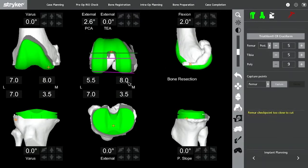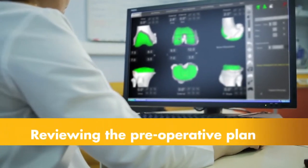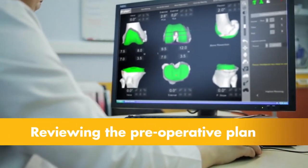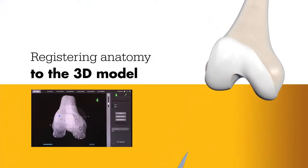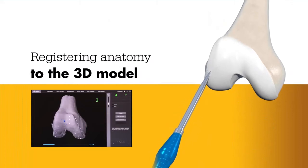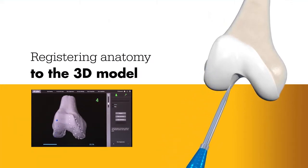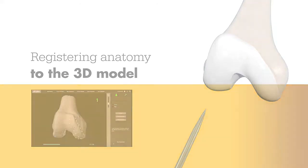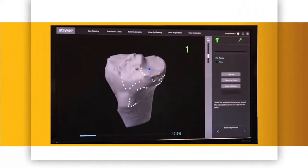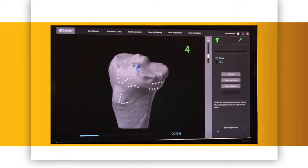Prior to surgery, the surgeon reviews the plan size and placement of the implant, and if necessary, modifies the preoperative plan in order to better position the implant to the patient's unique anatomy. During surgery, the surgeon locates points on the knee in order to register the anatomy in the MAKO system. This process establishes the relationship between the patient's actual anatomy in the operating room and the 3D model that was used during the planning process. This step helps ensure the procedure is executed to plan.